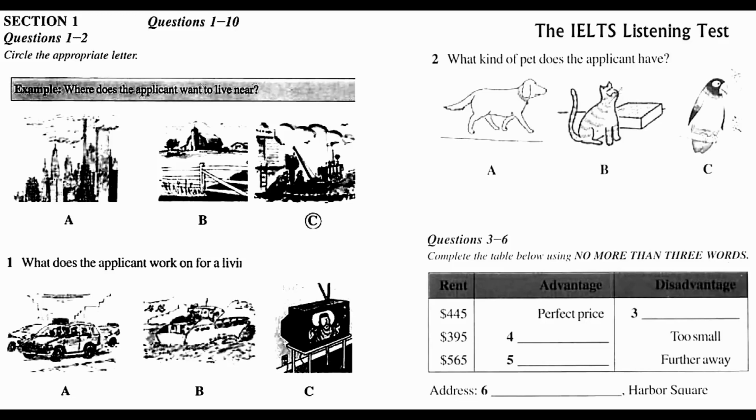Instructions. You will hear a number of different recordings, and you will have to answer questions on what you hear. There will be time for you to read the instructions and questions, and you will have a chance to check your work. All the recordings will be played once only. The test is in 4 sections. Write all of your answers in the listening question booklet. At the end of the real test, you will be given 10 minutes to transfer your answers to an answer sheet.